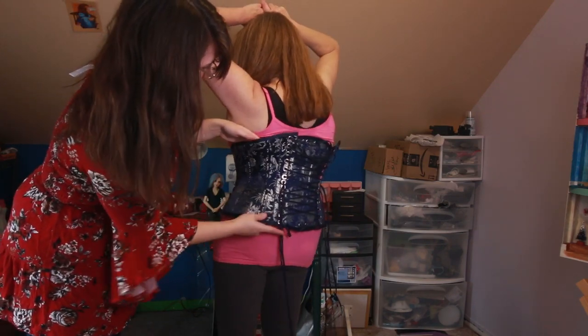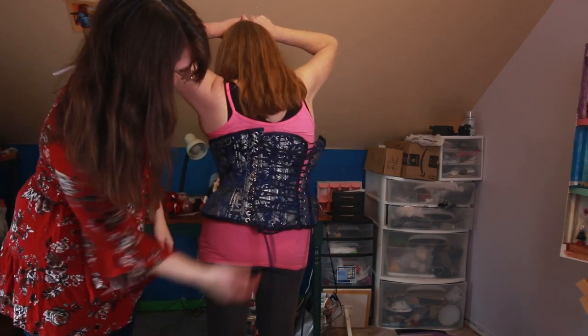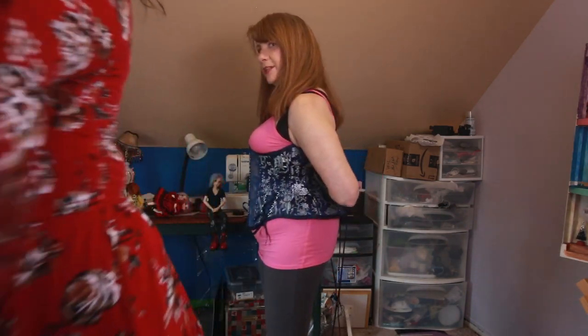I'm trying not to get blood in your corset. And that's not doing anything. That's definitely not doing anything. That's really not doing anything. So, yeah, that's what happens when you just try to pull it tight a little bit more like normal people.